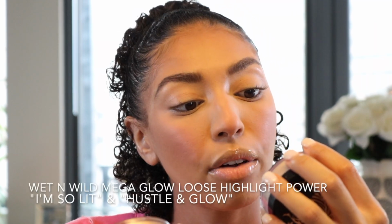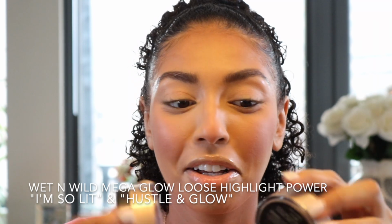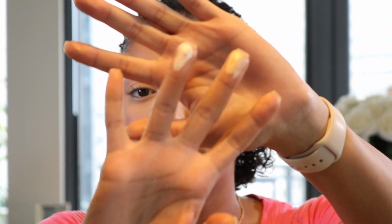For highlight, I have these two loose highlighters from Wet n Wild. These are the Mega Glow loose highlighting powder. I have the shades I'm So Lit and Hustle and Glow. Hustle and Glow is more of a true gold, and I'm So Lit is more of a champagne. And when I tell you guys, these are bomb. Right here is I'm So Lit, so it's more champagne-y, and then in the middle I have Hustle and Glow. So I actually think I'm going to mix the two today. Yes, that's what I'm gonna do.